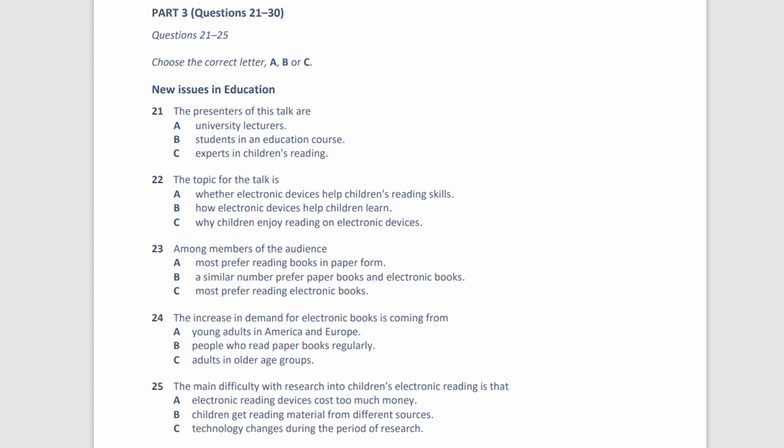So we're going to start by asking how many of you still prefer to read books, novels or non-fiction books, in a paper format. Can you raise your hands? And how many of you prefer to read books on a screen, that is your computer or electronic reader or your mobile phone? Can you raise your hands?